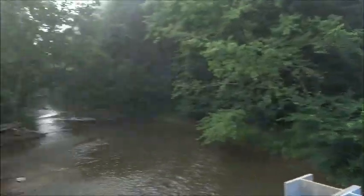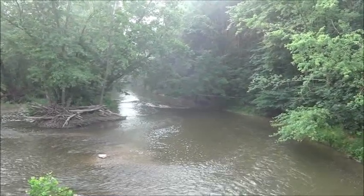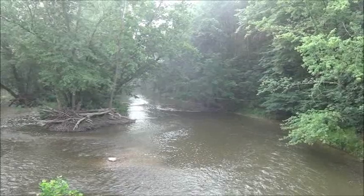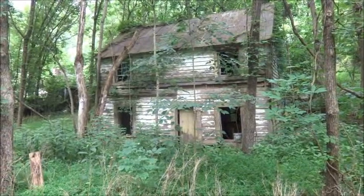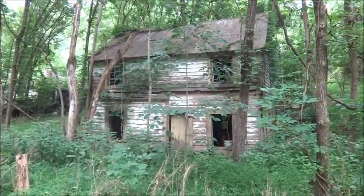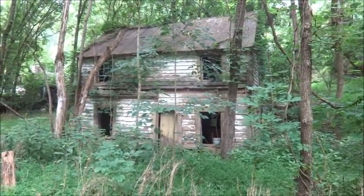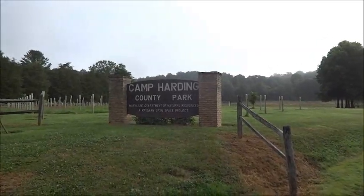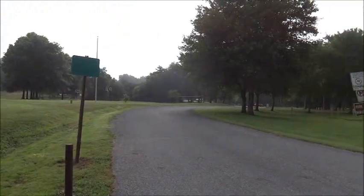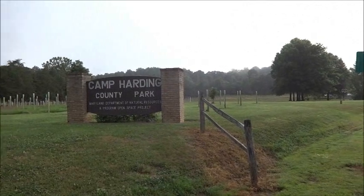All right, we are on the hard road, Pectonville Road, and this is Licking Creek. Take that back, I think this is Tollaway. No, this is Licking Creek. This is along Pectonville Road. I have an eye for these things. I guess this could be a shelter in the time of storm. All right, as you're walking down this road, you do come to Camp Harding County Park, which is right there. It's a long road walk, it's 4 miles.